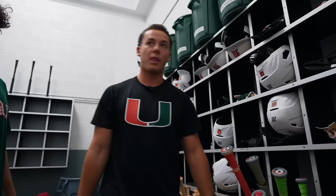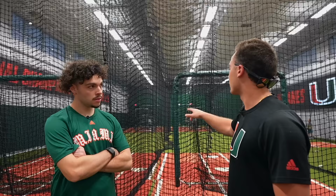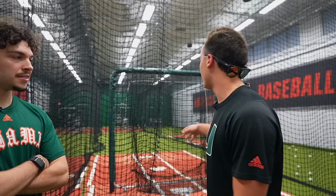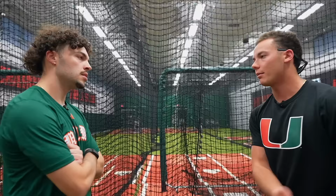And then where all the magic happens, we got four cages in here. Got the main cage that we run our machines on. We do a lot of curveballs. What I like to start doing is I come in here, this is open to us at all times. I'm coming in here at probably 8 or 9 o'clock at night, and in this middle cage there's a self ball feeder. I set it up, it's on a timer, and all I'm doing is just hitting. I'm all alone by myself, and I love that.